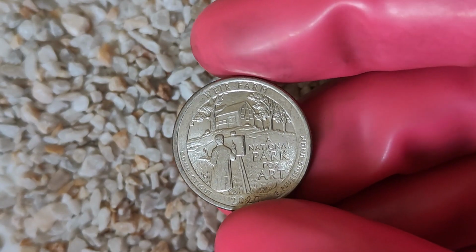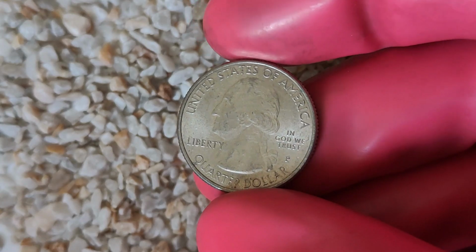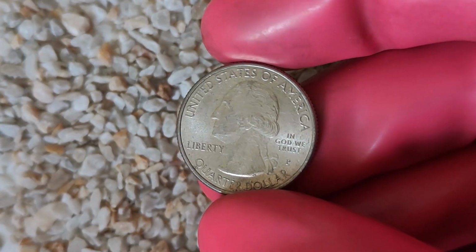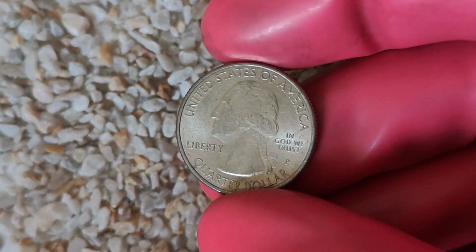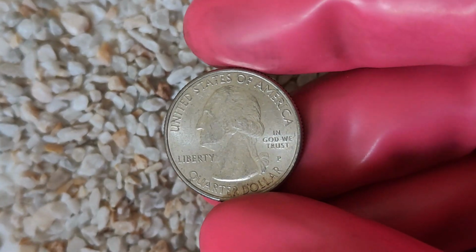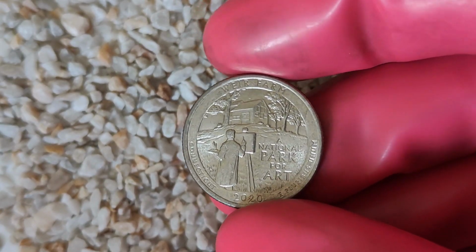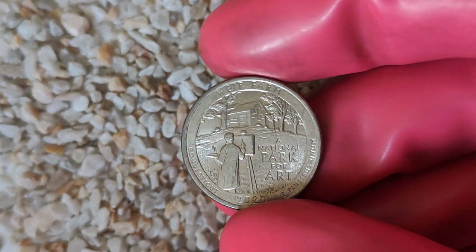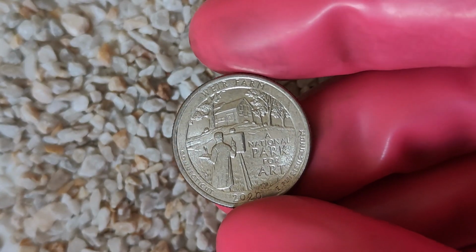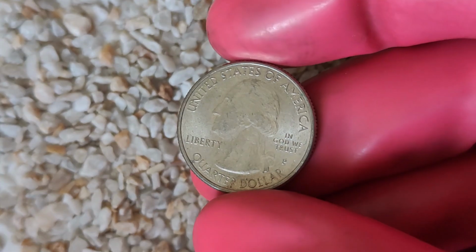Now, let's talk about the key features of the 2020 P Washington quarter. This coin was minted in Philadelphia, as indicated by the P mint mark. Here are some key design details to look out for. The obverse, front, of the coin still features George Washington, designed by John Flanagan. The reverse, back, features one of the final designs in the America the Beautiful series, showcasing the National Park of American Samoa, famously depicting a Samoan fruit bat mother and her pup. The coin is made from a copper-nickel clad composition and has a diameter of 24.26 millimeters.